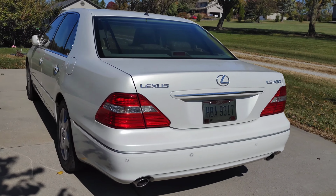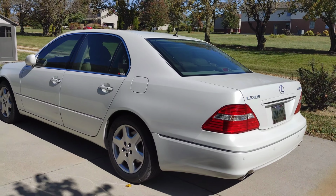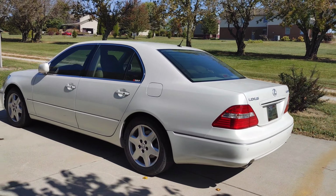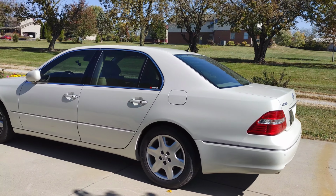I haven't washed it in probably 2 or 3 months, but it's garage kept, so you can see that it's still pretty clean. But I mean, it is dusty, and there's some dirt there behind the wheels. Looks like a little bit.